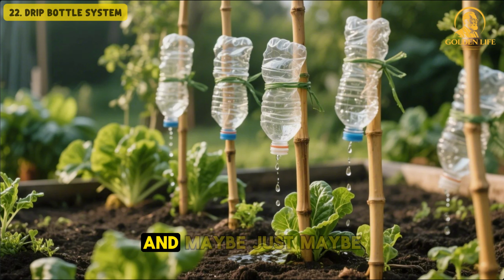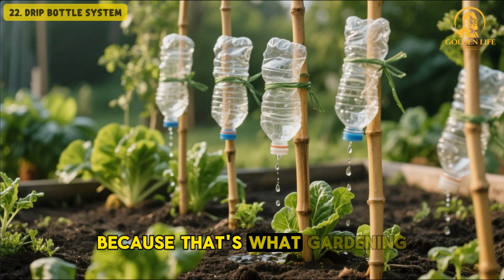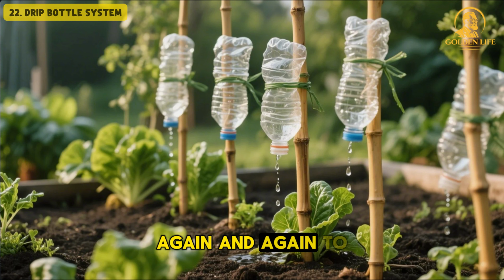And maybe, just maybe, you'll find yourself more in tune with the weather, with your plants, and with the flow of seasons. Because that's what gardening teaches us again and again. To observe, to wait, to trust the cycles. This little bottle marked by your hand becomes a symbol of quiet awareness, of tuning in rather than rushing through. And even on the days when no rain falls, your rain gauge still stands ready, hopeful. Just like you.